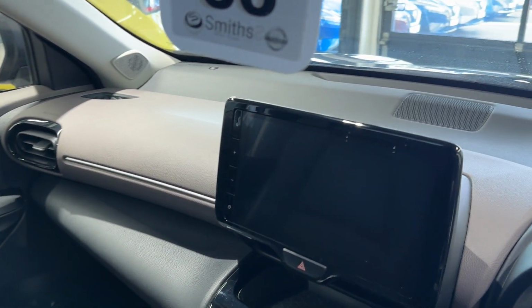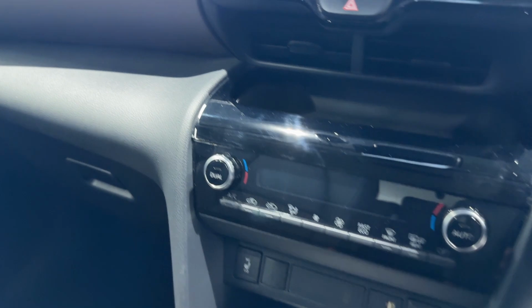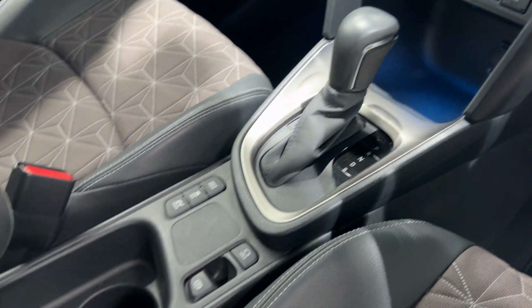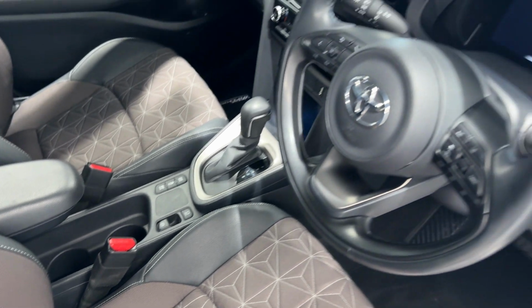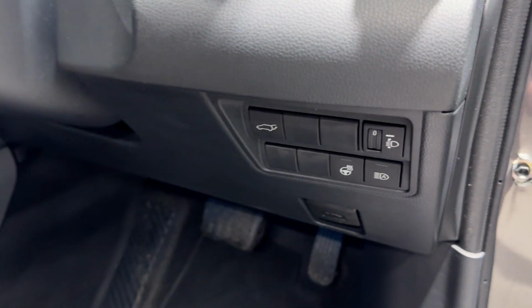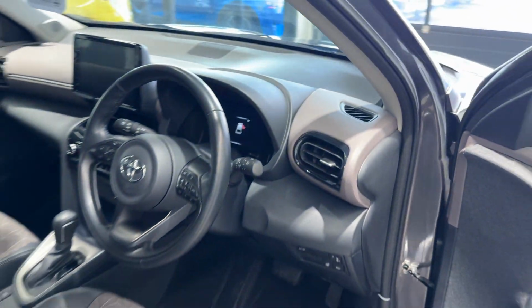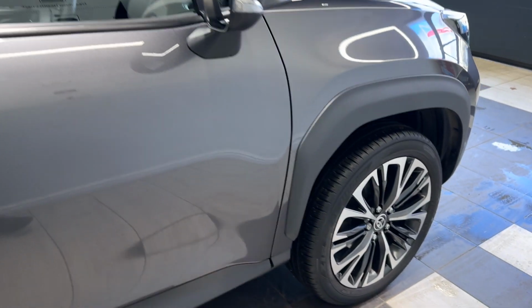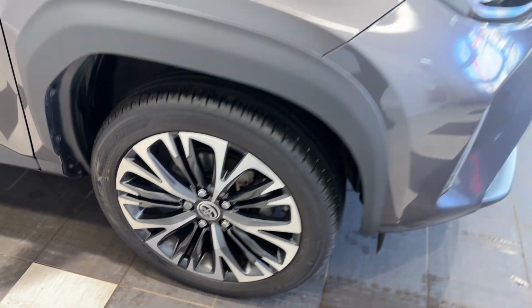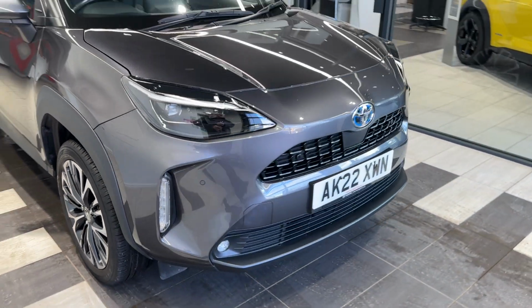Here we have the infotainment screen and climate controls, heated seat switches, drive selector, electronic handbrake, a heated leather steering wheel, coming down to the driver's side front wheel, and back round to the front.